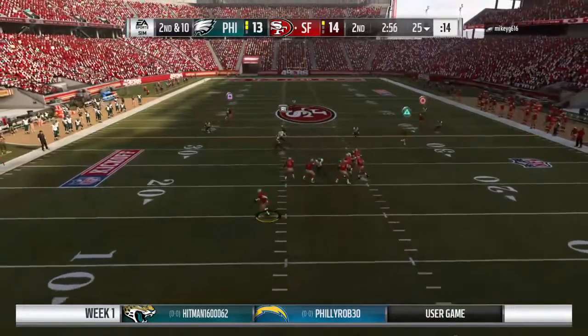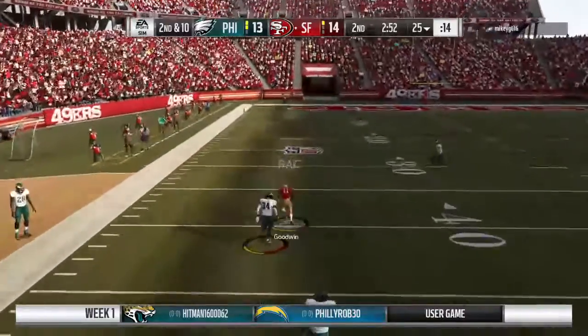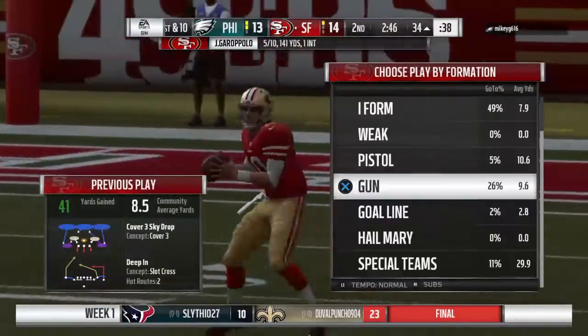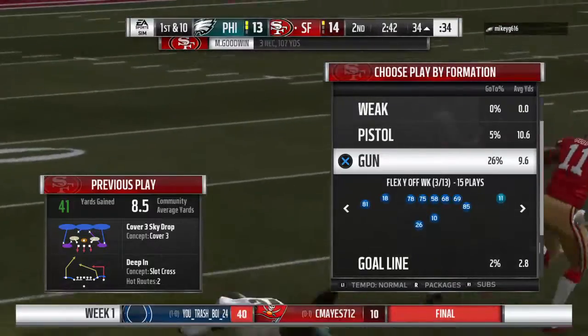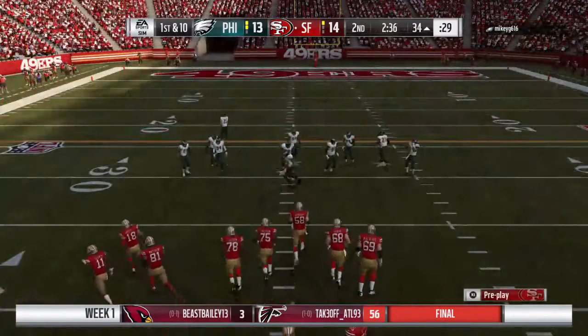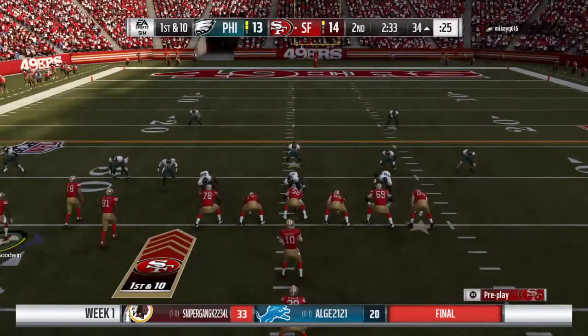Garoppolo again here on 2nd and 10, forced out to his left. Deep ball for Goodwin. It got his man, complete. And they finally get him down, but not before he reaches the 34. Garoppolo able to find Goodwin for a big one. 41 yards. So the big play changes the complexion of things. Here's 1st and 10 just outside the 30.